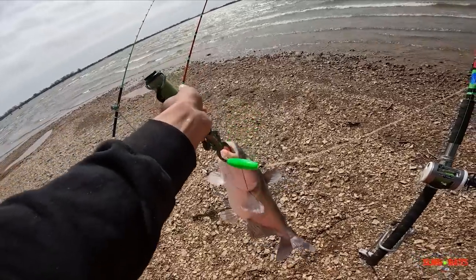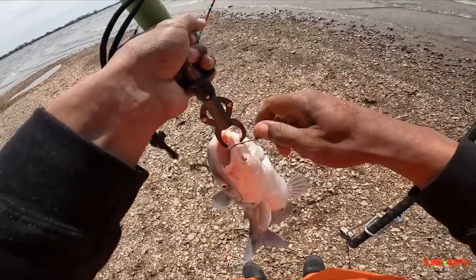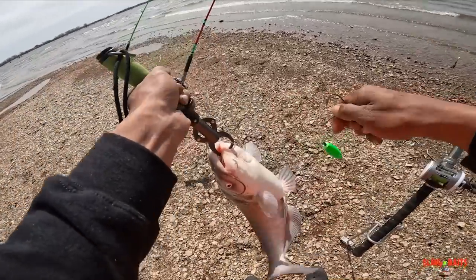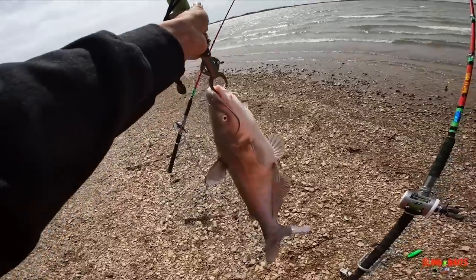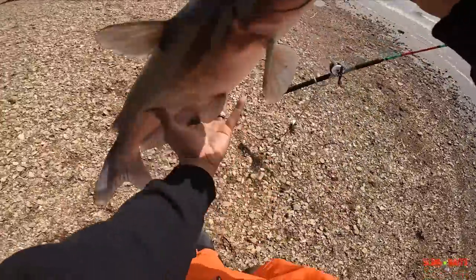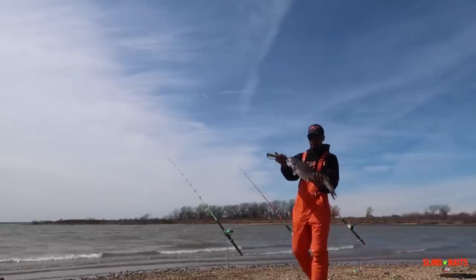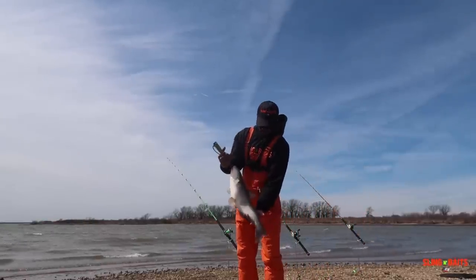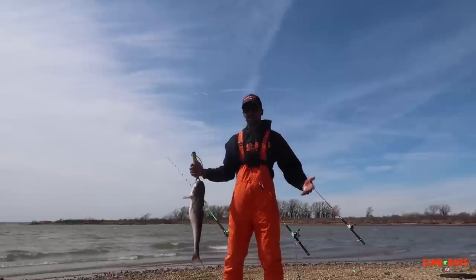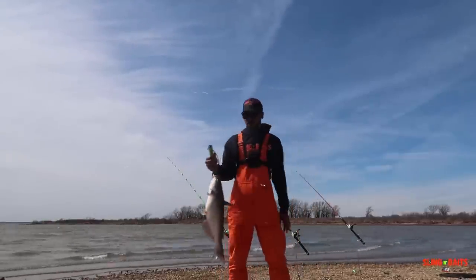Look at that. He went for that Santee. Wow. Right in the bottom. He wasn't going nowhere. Give me that hook back, dog. Nice. Look at that. Check that out, y'all. First blue cat this season. Wow, y'all see that takedown? That was epic.